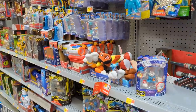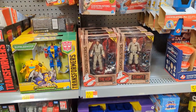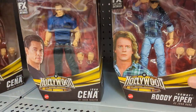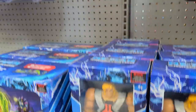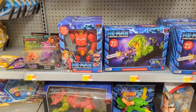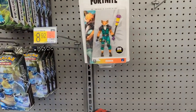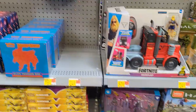Let's see, what else? Some Ghostbusters stuff right here. I don't really know about these Transformers, anything like that. So, we got these WWE Hollywood figures, Rowdy Roddy Piper and John Cena. Then The Rock is up there. Masters of the Universe stuff. Things that I'm not interested in. Some Halo figures. I hear that the Fortnite figures from, is it Hasbro, are pretty good. But they don't seem to have any of those here.